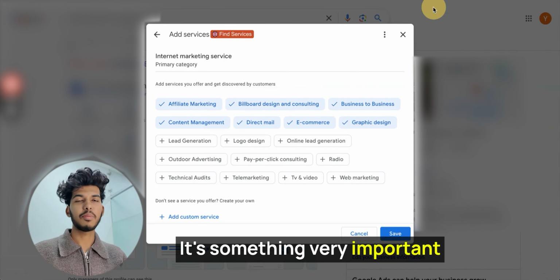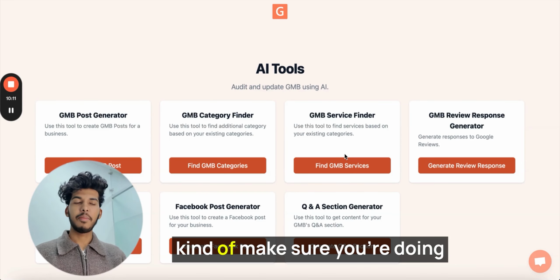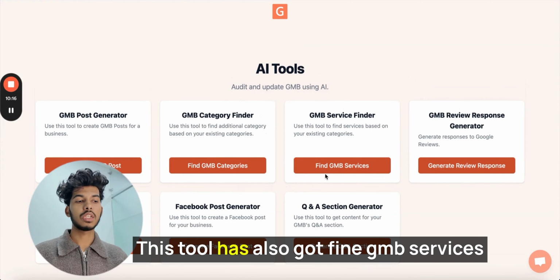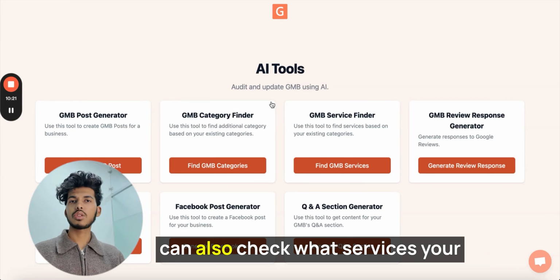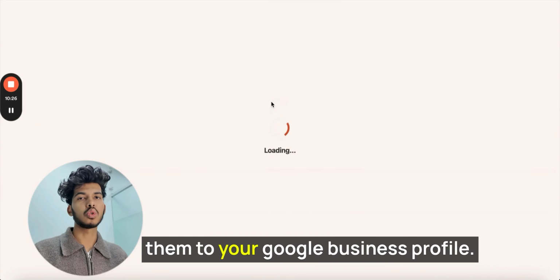It's something very important, something that a lot of guys overlook, and I want you to make sure you're doing this. Another thing, GMB Everywhere, this tool also has a "find GMB services" feature. You can click on this and check what services your competitors are using, and you can add them to your Google Business Profile.